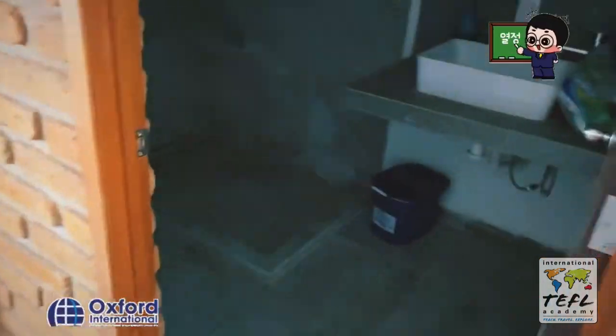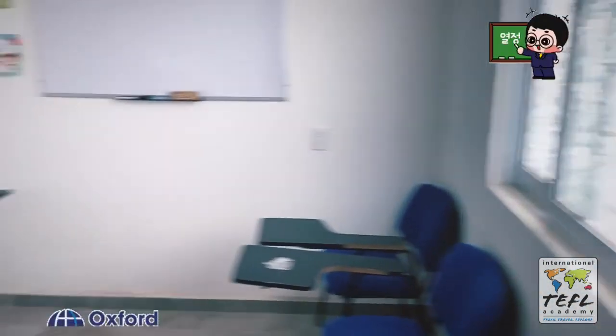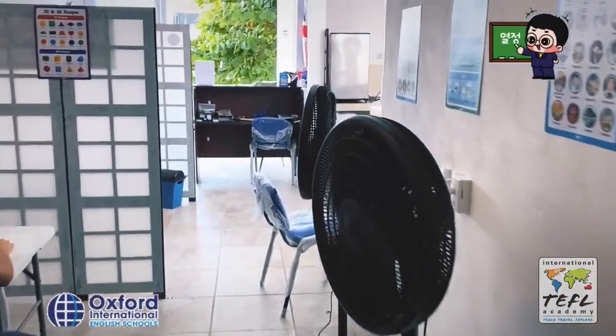Okay. We make our way to the bathroom. Nothing really fancy in here. Kind of like the storage room. Okay. And here's the last classroom. And yes, so I'm usually working back and forth between the computers and in person. So far, we don't have that many students. There's only about one person.